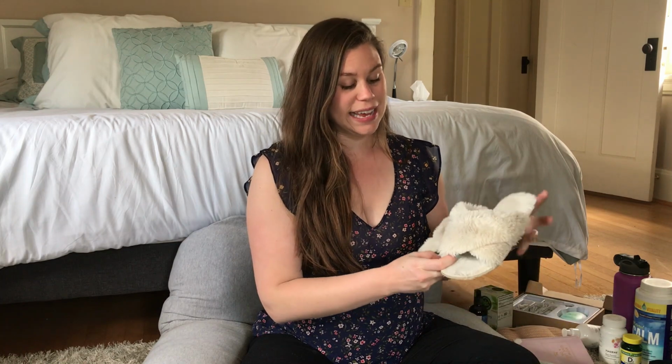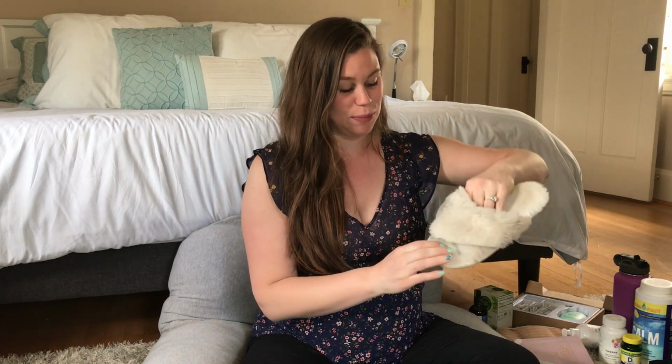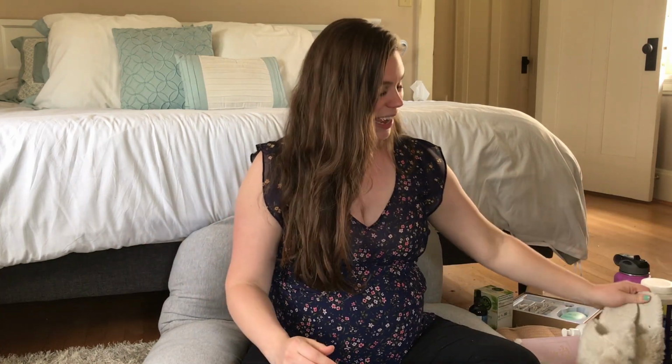Next up would be a good pair of slippers. I like these comfy ones. I've had these for a while. They're very worn in, as you can probably tell. But these ones are super comfortable. I will link them. During pregnancy, your feet kind of hurt more, especially as you get bigger, and you just kind of want to be comfy. So having a nice pair of slippers just to wear around is super nice.